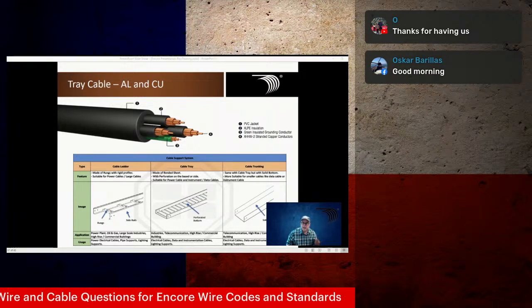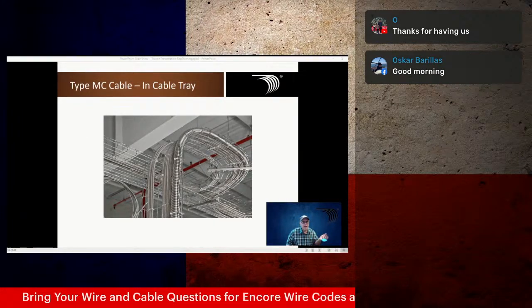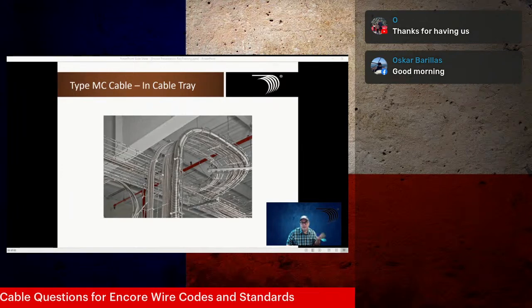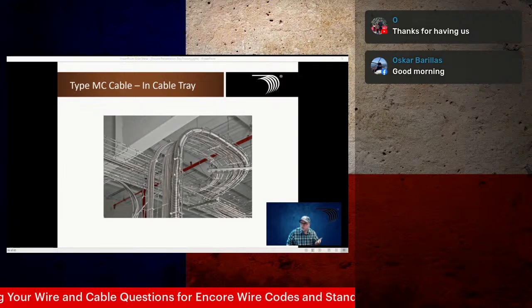But we do make tray cable. It's in copper or aluminum. So again, that's available for you. Obviously, we make large feeder size MC that can go in cable trays as well. Both the branch, the feeder, and even service applications for industrial applications.